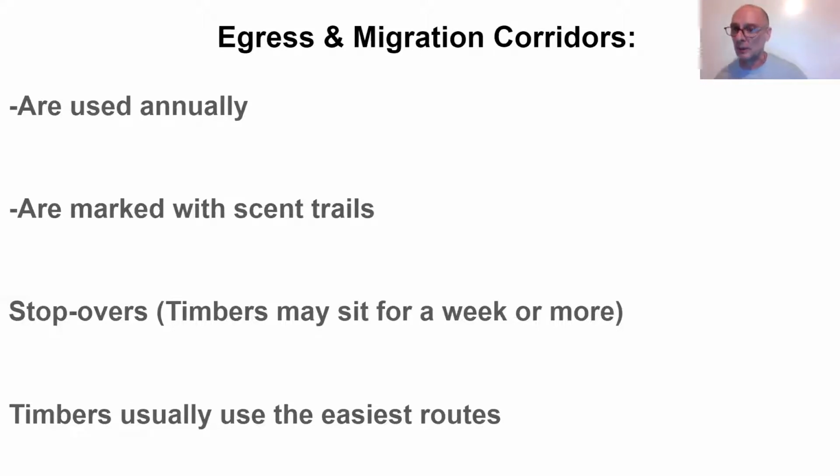Generally they do a kind of teardrop movement, where they go around one end, then they come around the other at the end of the year. While in the migration corridors, the timber rattlesnakes may stop for a week or more. They generally will coil up pretty much in the open, maybe near a rock or a bush or under a tree, but they're away from any kind of hole to escape, which makes them vulnerable. It also makes them very easy to photograph.